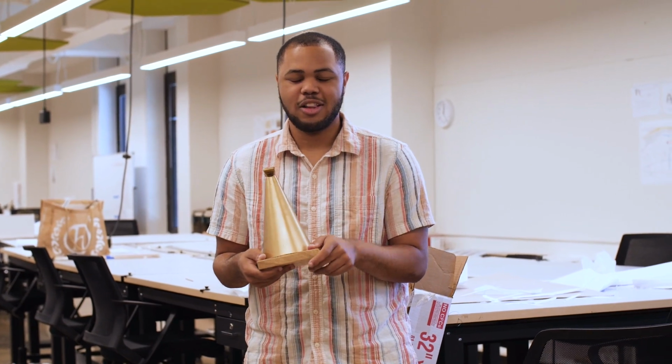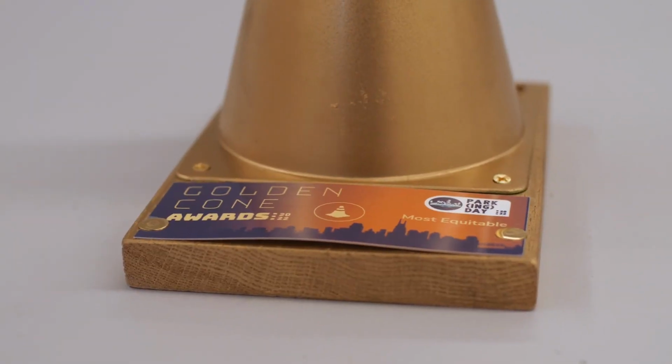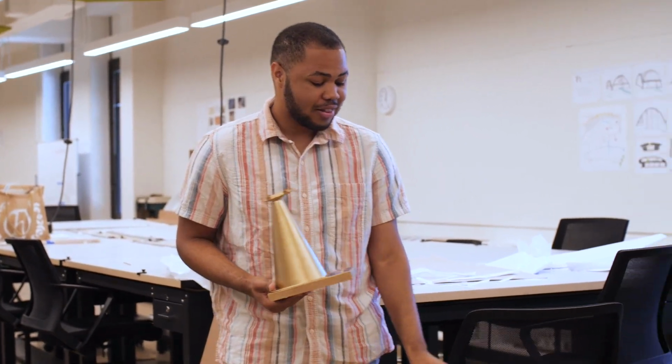When you do Parking Day, there are different award categories. Belmont University, as a class, it was me, Tess, TJ, and Kaylee, and we all worked together to design the parklet, and then we got judged on it. We got the Golden Cone Award for most equitable. Our parklet idea was to advocate for the working class, middle class, and minority workers who were overexploited and underpaid in their jobs in the construction industry and the service industry and stuff like that. And this is where the chairs come in.